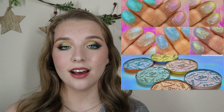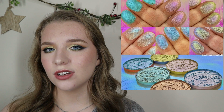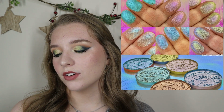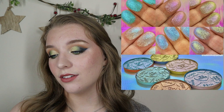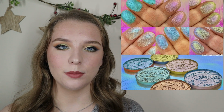Bitter Lace Beauty is not an indie brand that I've tried before. I think Amy Loves Makeup spoke about these, and she said that they are a bit more of an expensive indie brand. So I think maybe I'll wait for a sale before I make a purchase, but I think these are just super fun. Those are available now, and they retail for $20 each, which I feel like is a little bit pricey, but like Amy said, they're a little bit of a pricier indie brand.